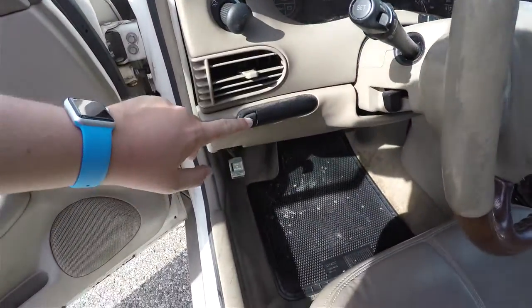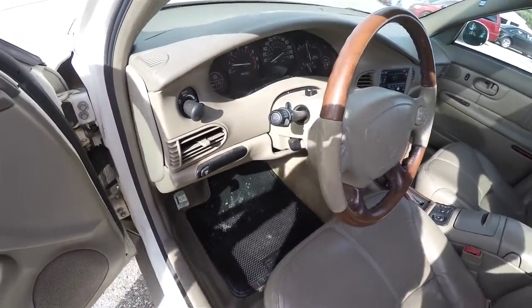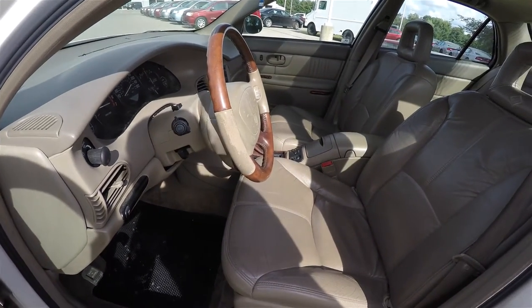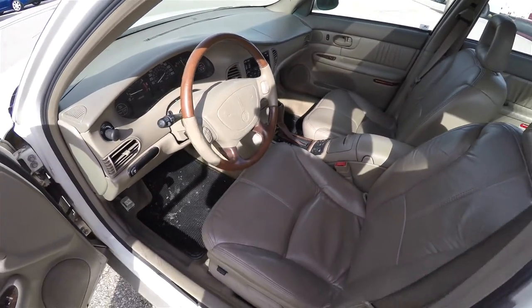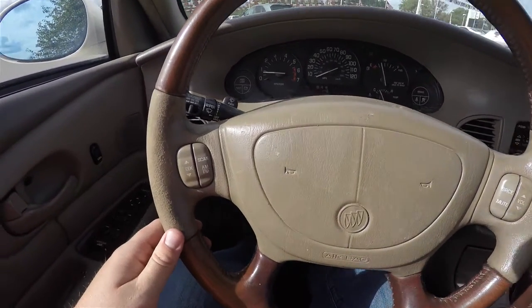Headlamp switch, fog lamp switch, and your cruise control is on the steering column. It is a leather wrap tilt steering wheel with audio and climate controls on it. It does have the dark chestnut two-tone leather trim treatment. And pan through the interior, just a little more detail.